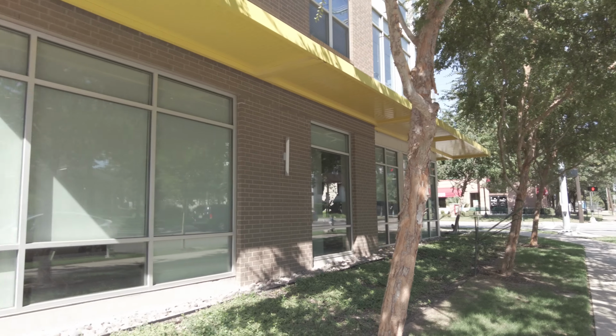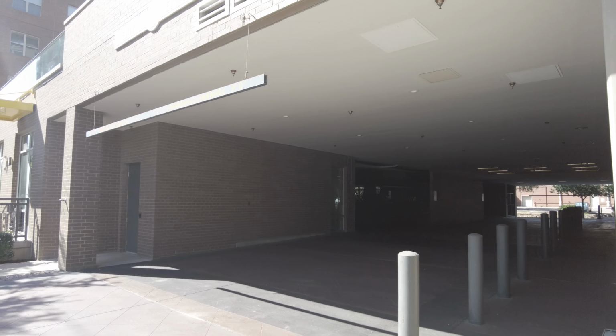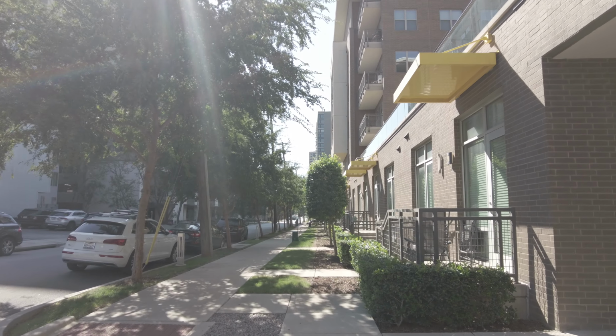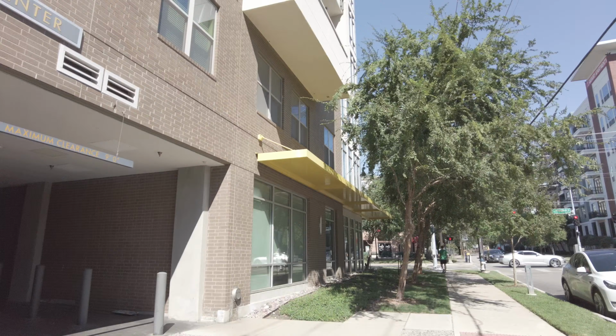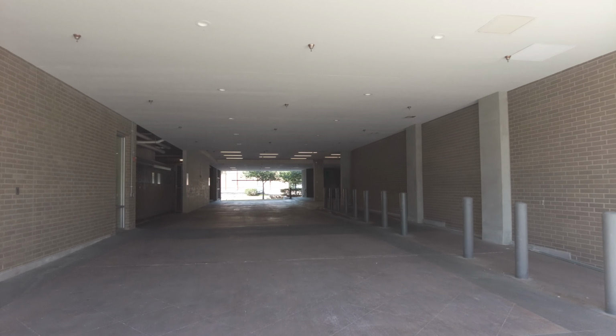Hi there. So we've finished the tour of One Oak Grove, and I really like this building. It's so cute. It's just recently built. It's really pretty, and it just does everything that it does pretty well. I did want to take a look at the garage and just share a final few comments with you. So let's walk inside the garage just so you can see it.